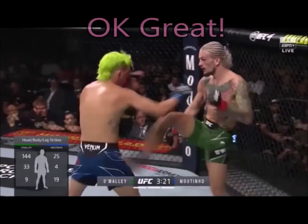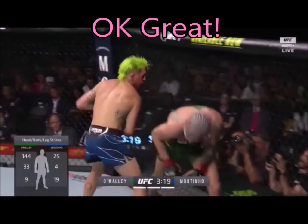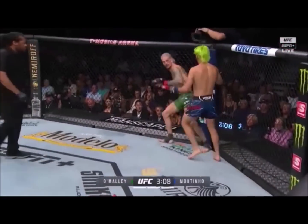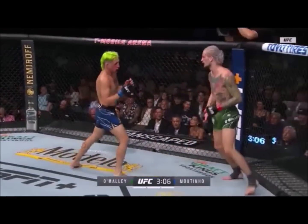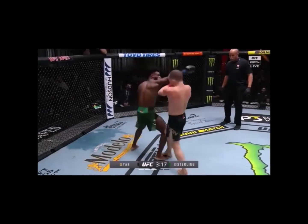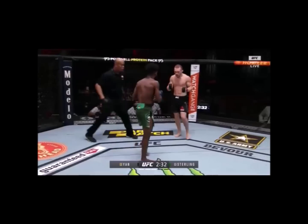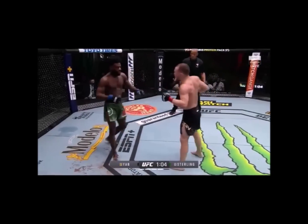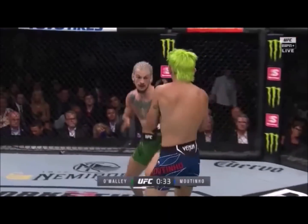Okay, great. So far, this fight with Chris has told us a lot about how he deals with pressure forward guard users, but this doesn't tell us how he deals with the kind of guard user like Petr Yan, and this is where things get really interesting, because Yan has some very crucial skills I'm about to highlight here soon.